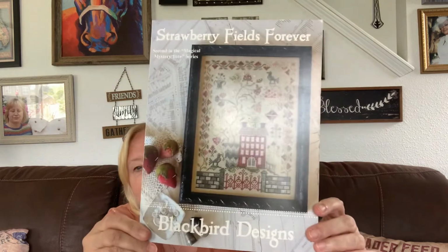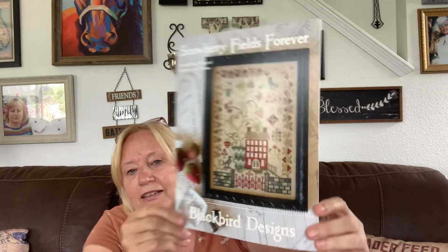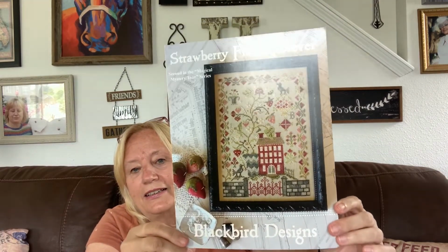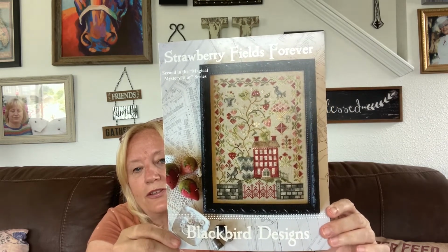And you don't have to do this pattern. You can do any strawberry pattern, anything that has strawberries on it. So if you are stitching something strawberries, come join us. It's a great group and we love seeing each other's projects. But a lot of people are stitching this one. And if you want to stitch this one, go ahead. Come join us. We're on Instagram under Strawberry Pickin' 21 SAL. And that's by Blackbird Design, Strawberry Fields Forever.